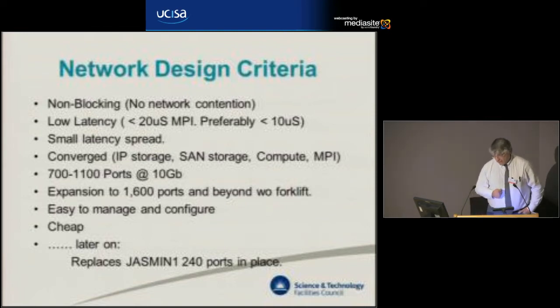Small latency spread. This is driven by the number of people. I don't want to have to manage an InfiniBand network and a fiber SAN as well as a standard Ethernet network. I want to do it all in one go. The original spec for JASMIN 2 was that range of ports, but actually we've blown through that, and I'll talk about that in a second. Because we knew that we were going to want to expand to more ports, we wanted something that would be ahead of the game, so we don't get stuck in this thing where every year they need to do another forklift upgrade to completely reconfigure the network to get more ports into it.